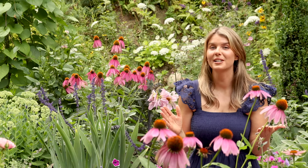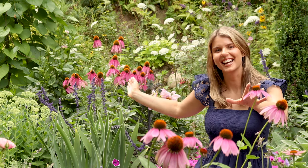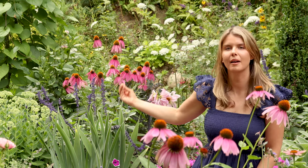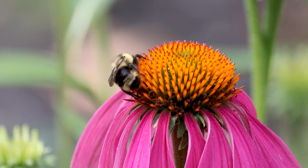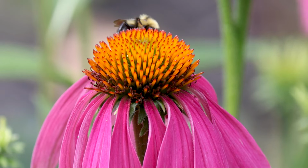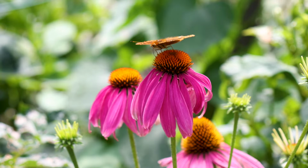The first perennial I want to talk about is Echinacea. Now this is a beautiful Echinacea purpurea, a stunning plant and just a pollinator magnet. I'm not sure if you can tell, but there are honeybees, bumblebees, butterflies, hoverflies, all over these flowers from the second they start to bloom.